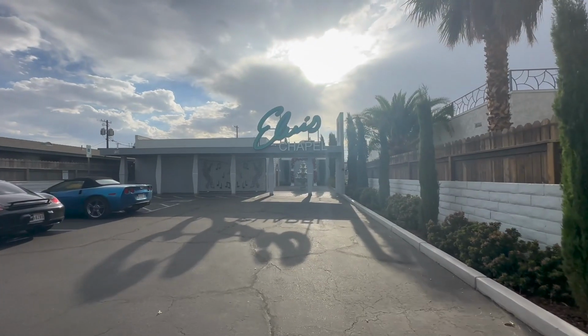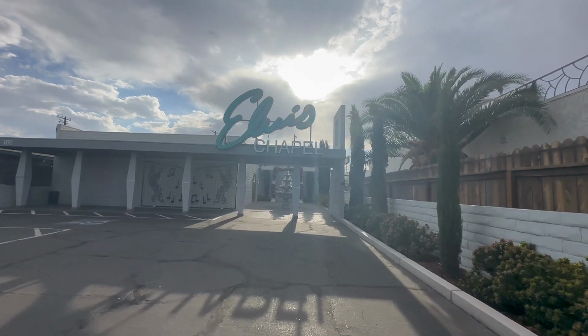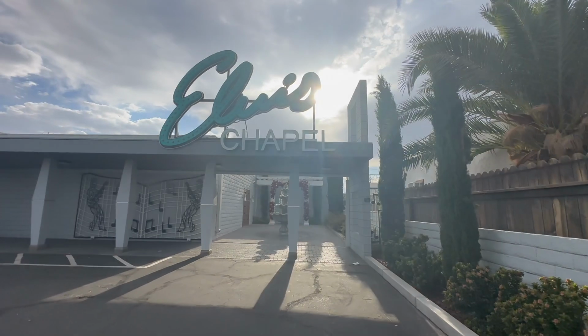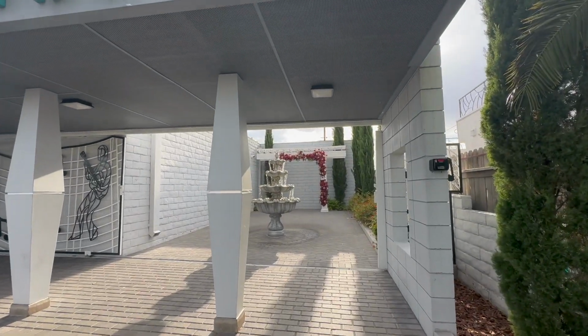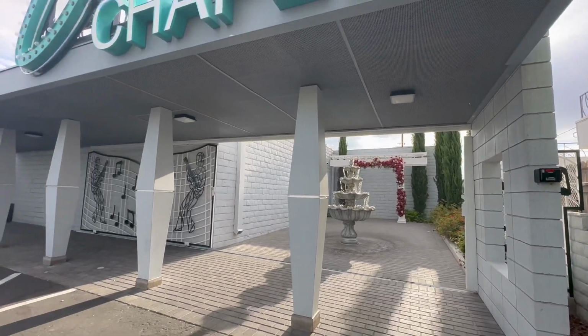Super cute. It says Elvis. Was Elvis here though? Look how cute this little chapel is. That is so cute. Little rose. Take a photo and everything. Hell yeah. Could have got married here. We should have got married in Vegas. We should have. Did you see that? That was weird. Ghost.